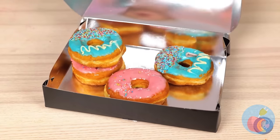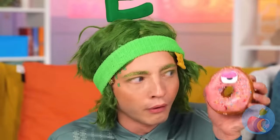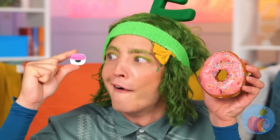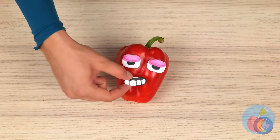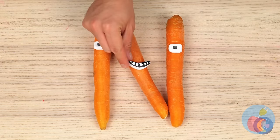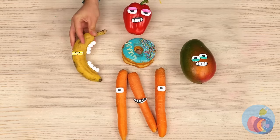Ooh, who wants donuts? Never saw one that looked back before. It's a googly eye. Let's save it, and use it on all sorts of food. If they're in the right shape, you can make more letters. And more importantly, we can save the donuts for eating.